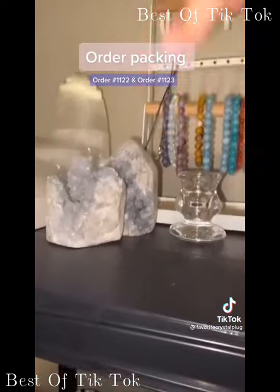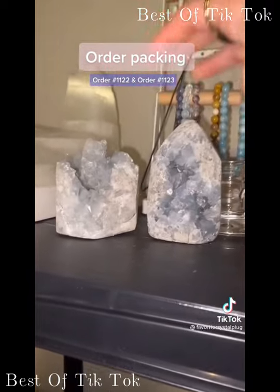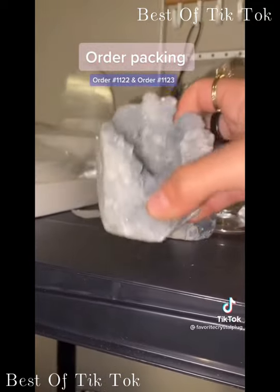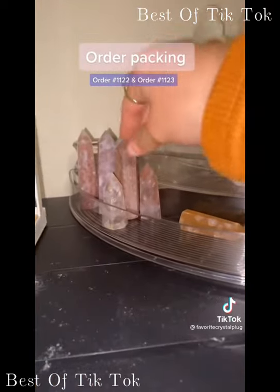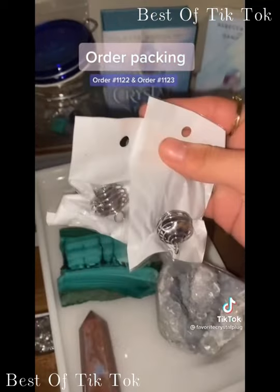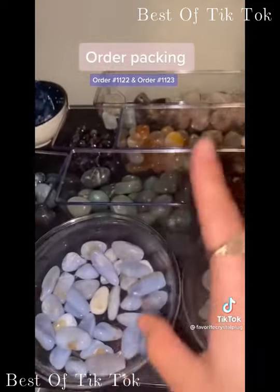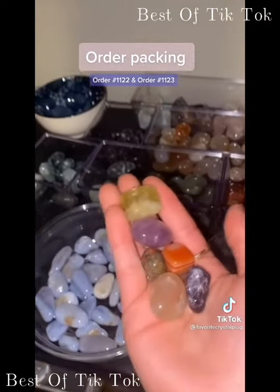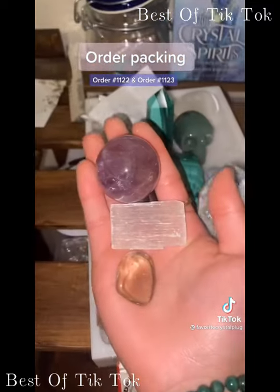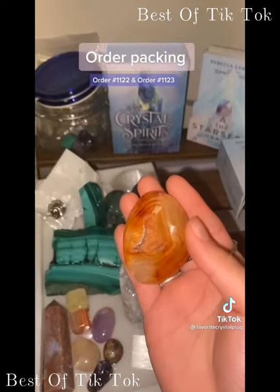So I wanted to give somebody this, so let's see which one. I'm gonna go with this one just because it's my favorite. Let's also give her a tower. Also do some cage pendants with the necklace cords on the back for her. And I'm gonna pick out some tumbles for her. Here's some mixed tumbles. Let's do a selenite palm stone, some citrine, an amethyst sphere, and a selenite stick. And a carnelian worry stone.